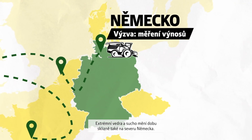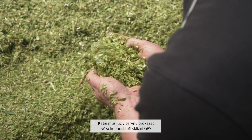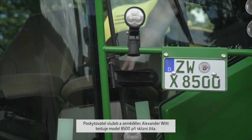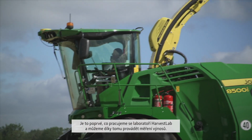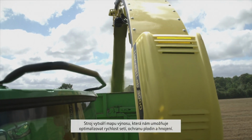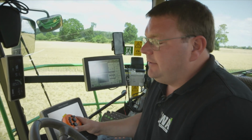The extreme heat and drought is also pushing the harvest forward in northern Germany. As early as June, Katie is expected to prove her skills in whole crop silage. Contractor and farmer Alexander Witt tests the 8500 in the triticale harvest. For the first time, we have the opportunity to work with a Harvest Lab sensor and can thus carry out yield measurements. We can also determine the dry matter content during harvesting. The machine creates a yield map, which allows us to use seeding rates, fertilization, and crop protection more efficiently.